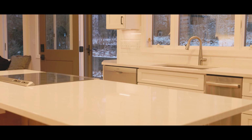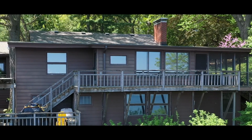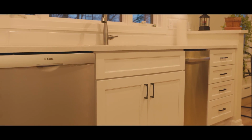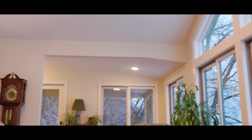The interesting thing is that we weren't sure how the house would change. And yes, the house is more modern. The house is a new house now, but it has a lot of the same things that we had before. We've maintained some of the knotty pine. We've got the view of the lake.